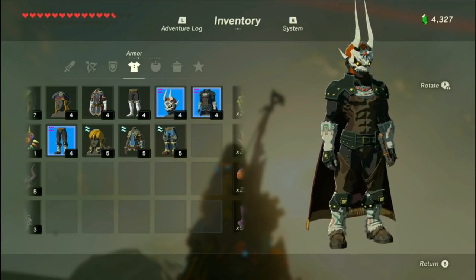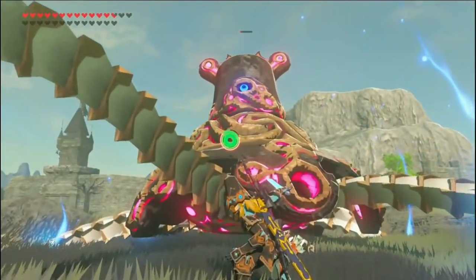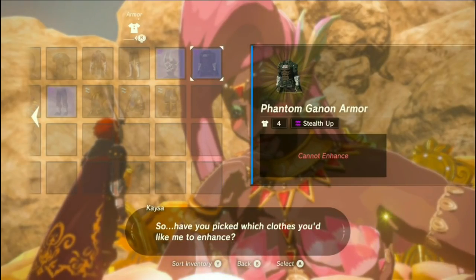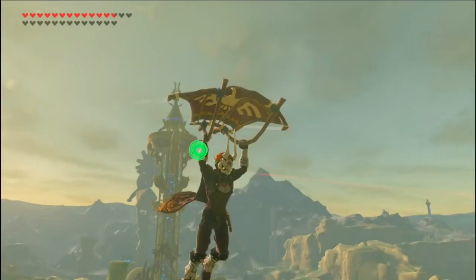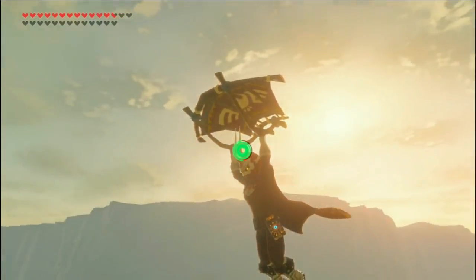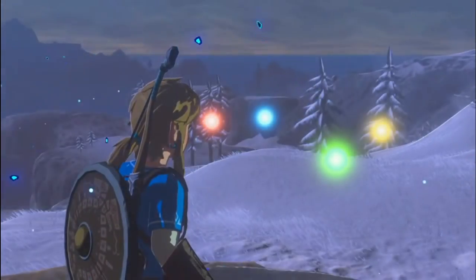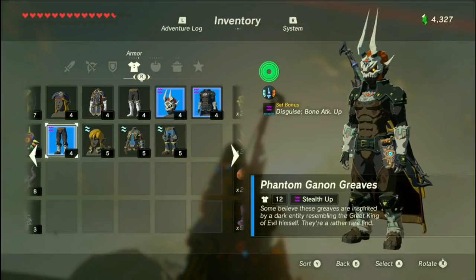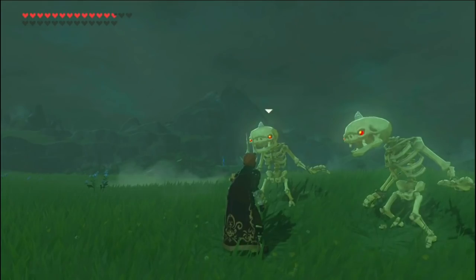My number 2 is the Phantom Ganon set. Sure, it's nowhere near as strong as the ancient gear, for example, and you can't upgrade it at all. But who wouldn't want to fly around Hyrule as Ganon Link with that sexy cape? Of course, this is only obtainable through the Champion's Ballad DLC, and it does give you a stealth bonus as well as a disguise against skeleton enemies.